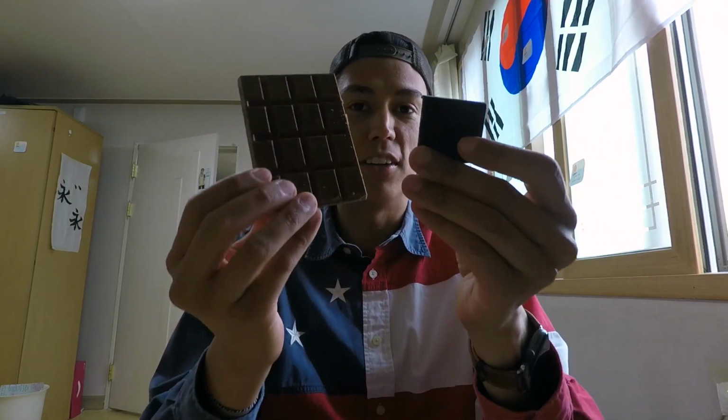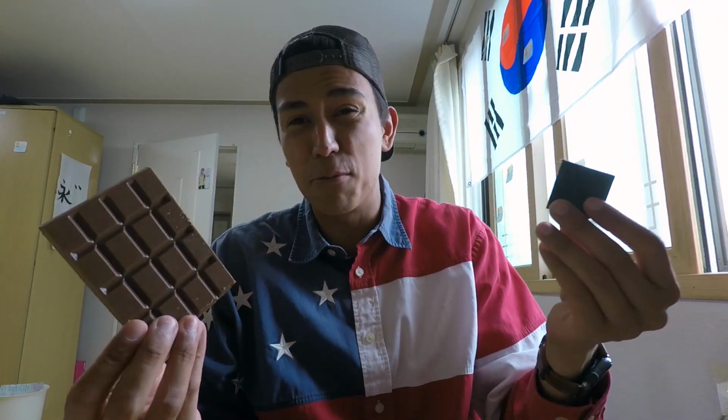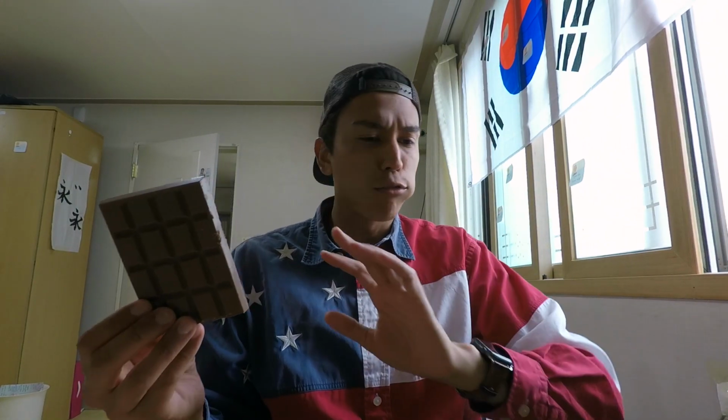I'm just gonna handle my chocolate how I will. Look at that. I think it might be dark chocolate. I don't really like dark chocolate, but this is quality chocolate, so I really enjoy it. And I mean, huge difference, as you can see. Incredible chocolate.